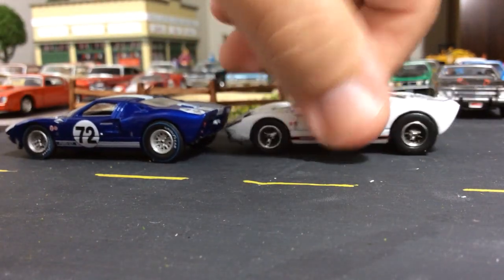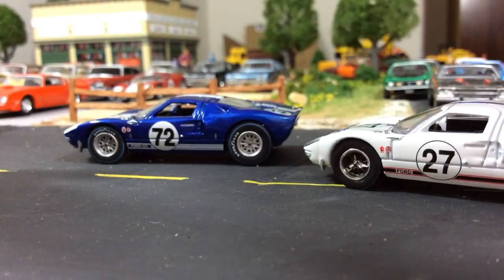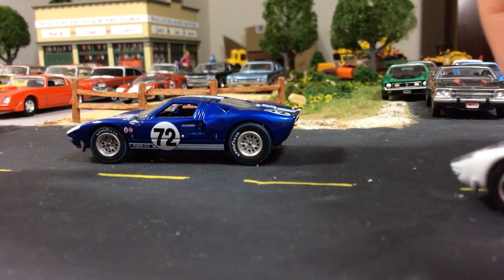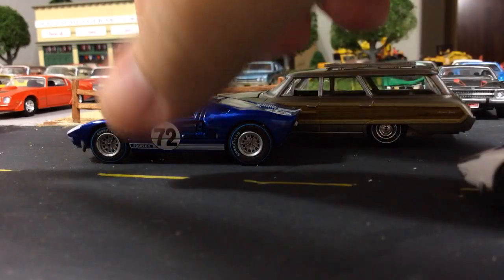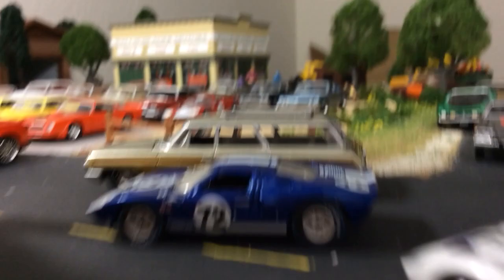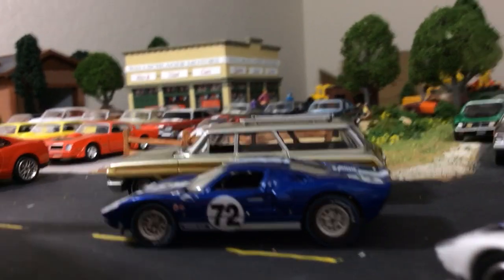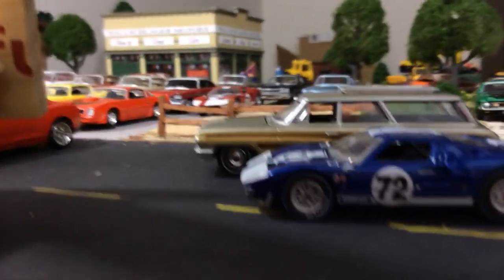Let's do some Ford GTs. These castings are awesome. These are true to scale. So the Ford GT is actually a pretty small little car. And I guess, well, here, I'll use this Ford Country Squire as a scale reference. Well, there you go. Those line up there at the back. You can see how much bigger the Ford wagon is than the Ford GT.